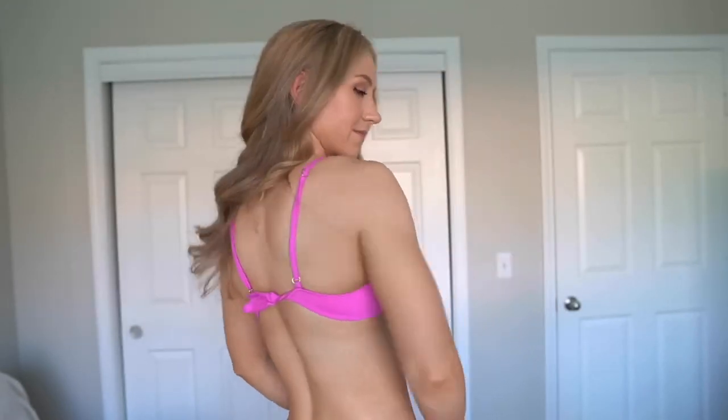So I think I probably could have even sized up a little more. We'll see how this works for me. There's always the option of taking out the cup pads for a little extra space. And the material feels like kind of a basic swimwear material. I'm a little hesitant about this white lining on the inside of the underwire because if it has any chance of moving around, you might see that white.